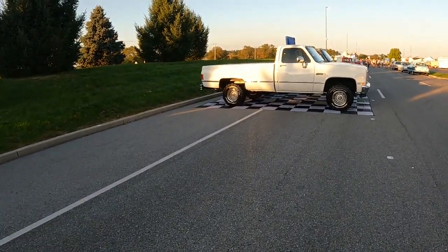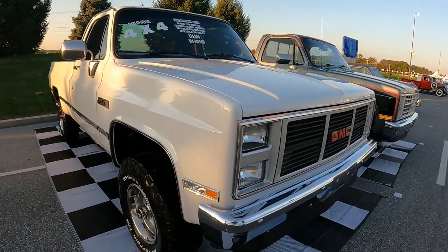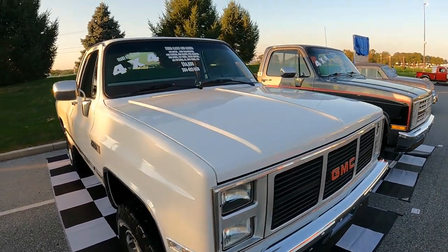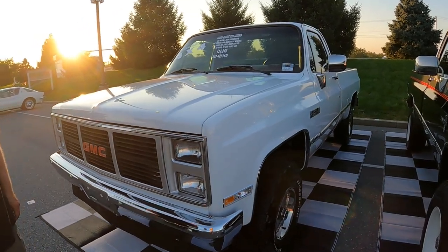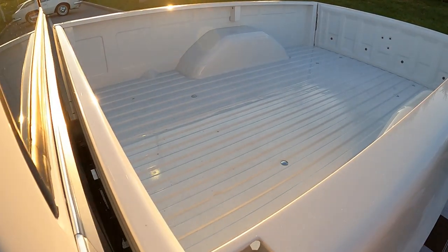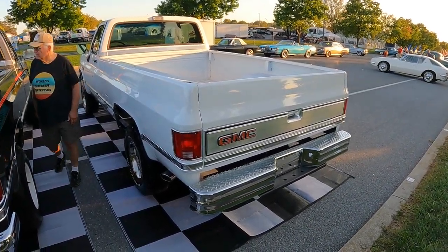Here we go. Yeah, this is more along the lines of what I'm used to seeing. Yeah, that is, man, that is a smooth body and paint job on this one. 36.8. Sierra Classic long bed. Wow. I've seen a lot of square bodies. I don't know if I've seen one quite as smooth as this white one. It's got some pretty dark tinted windows, bed's pretty clean, a few little dents in there. This black one over here is pretty clean, but this white one might just have a little bit more smoothness on the body.